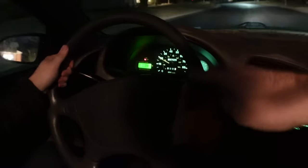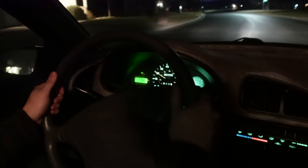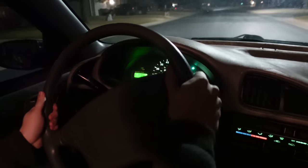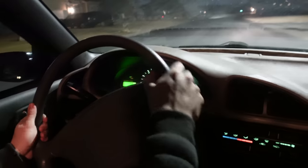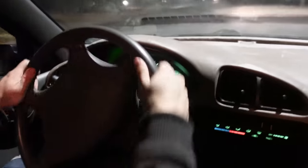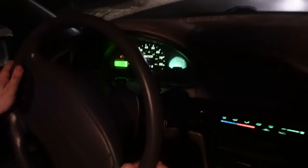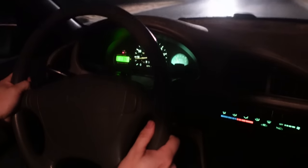So right now you can see out and how much battery we've consumed, which is 0.4 amp hours. And now you can see in, that green LED is in. So the regen is charging the battery at the moment. That's pretty cool. And we have about 140 volts right now. A little under 160 volts just after taking it off the charger.